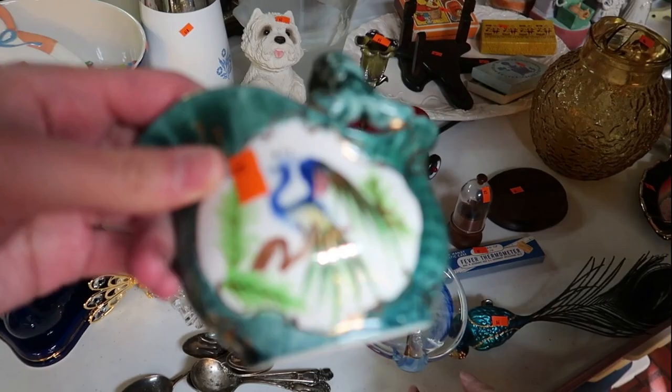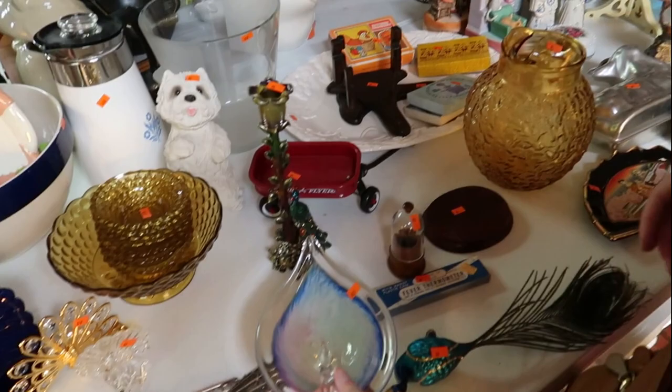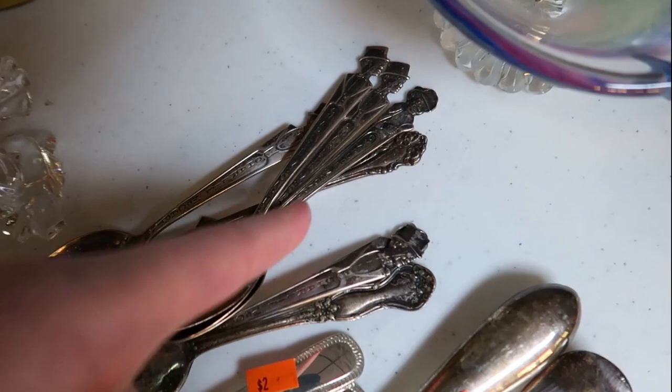Art glass, some kind of bird. Yeah. Oh, that's wild though. Just looking at these spoons, the people on them. Are those monkeys? What does that say down the handle?